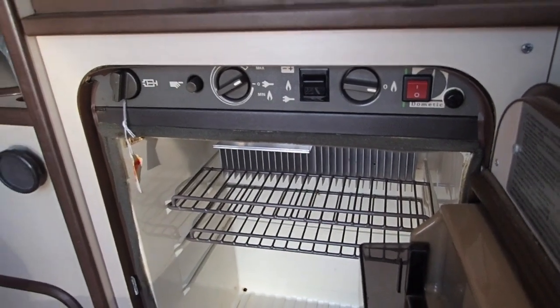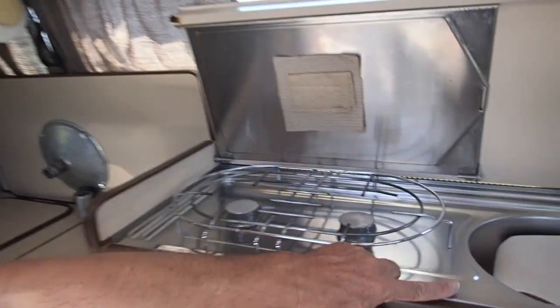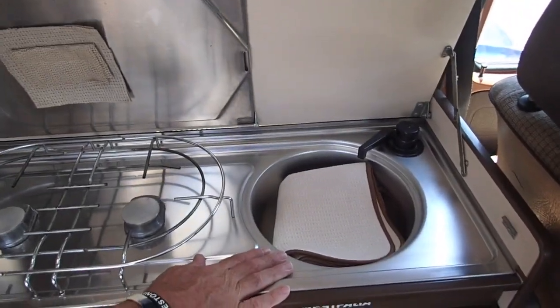So refrigerator, 2-burner stove. We do have running water. The tank for the running water is over here.